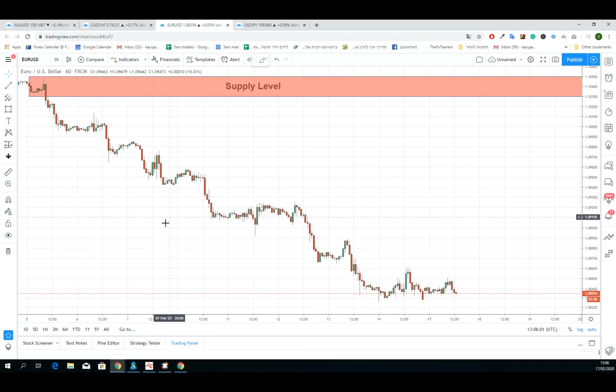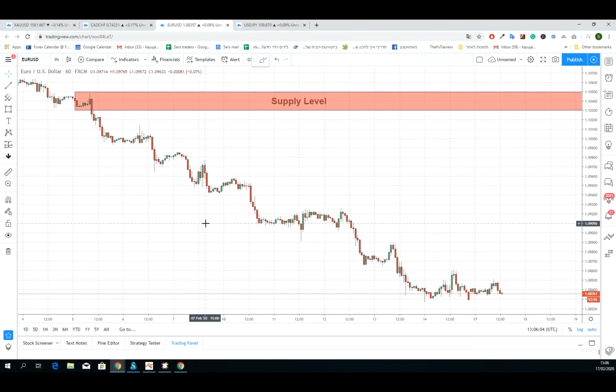Okay, the next pair is the euro dollar. As we can see, the euro dollar has a very nice, long and consistent downtrend, which you can see here on the 1 hour chart. We can see the way the price creates lower highs and lower lows. That's what usually defines a downtrend. So the next level to sell the euro dollar is the supply here at the top.